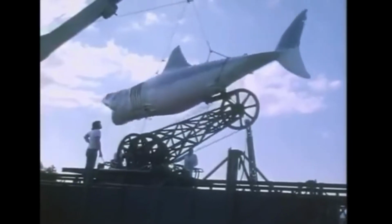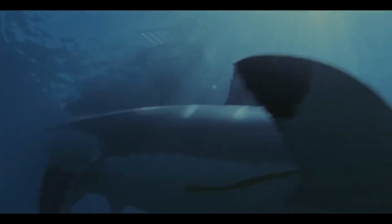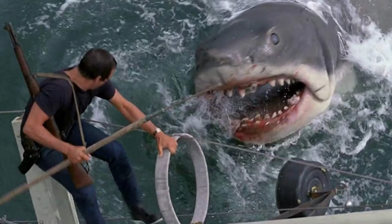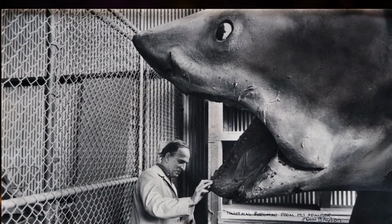But the reason why this movie was a huge hit were the animatronics. This movie used a small army of lifelike puppet sharks that gave a terrifying effect. They are still the reason why most of us are afraid to go deep into the water.